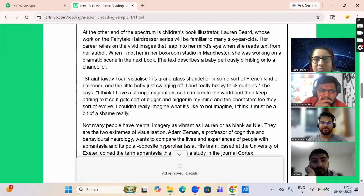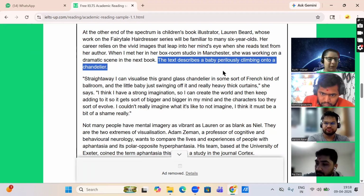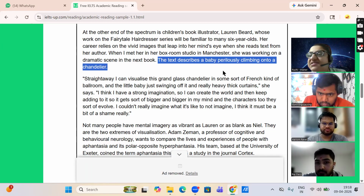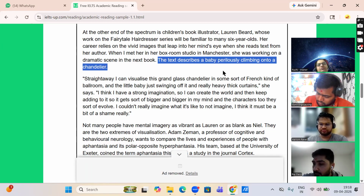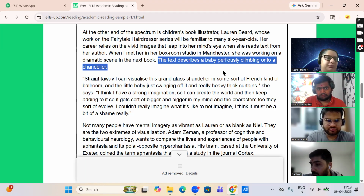देखो जैसे यहाँ पे लिखा ही हुआ है ये वाले पार्ट में कि उसने जो बुक में रीड किया टेक्स्ट, टेक्स्ट क्या डिस्क्राइब करता था? अ बेबी पेरिलियसली, पेरिलियसली मतलब वेरी डेंजरसली. लिख लो आपको लिखना हो तो. पेरिलियस इज रिस्की. सो पेरिलियसली वुड बी रिस्कीली. Okay, so perilous is risky or dangerous.